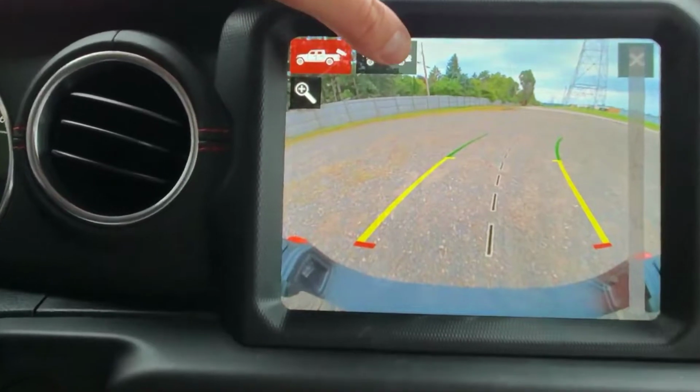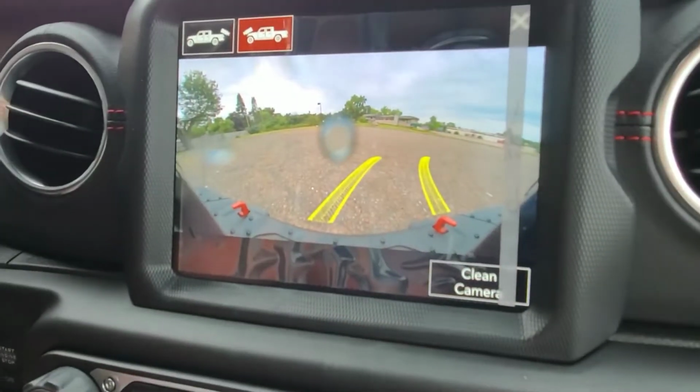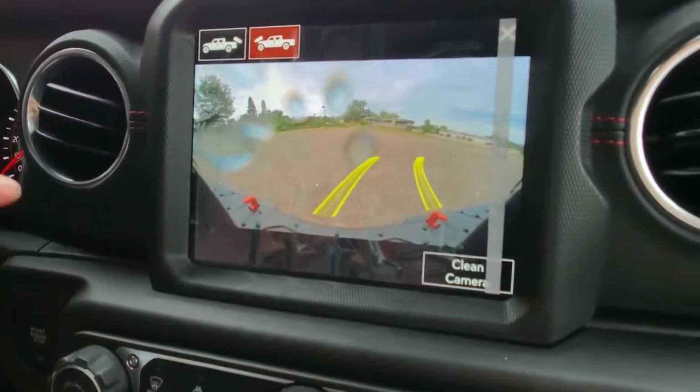Guys, these cameras are just such a cool feature for a trail rig, right? So you got the front one that you can even clean. Check it out.